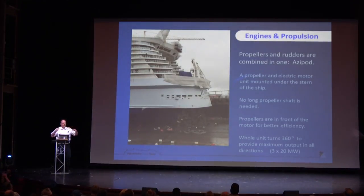What you can see when they were putting on the different blocks and stuff like that, it's quite often easier for you to see in a video than for me to explain it.